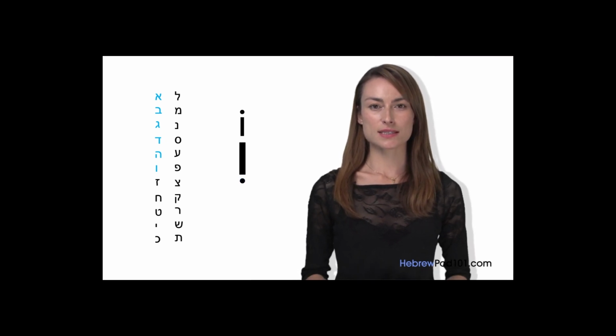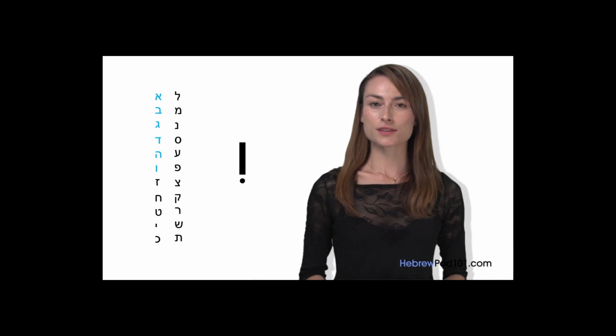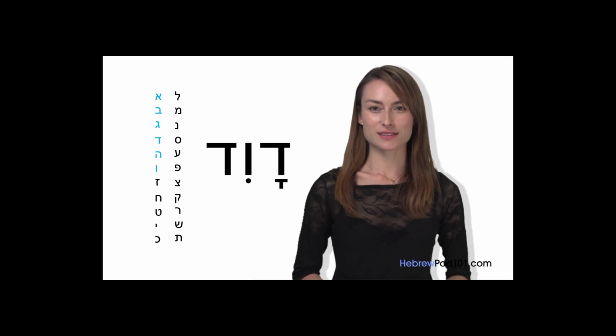Now we move on to the next nikud symbol, chirik, with the sound I, like in C. It's just 1 dot under the letter, I. Now you can write a very common name, one that belongs to the second and perhaps most famous king of the ancient kingdom of Israel, David.